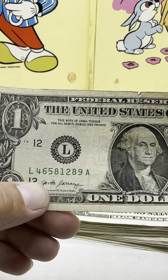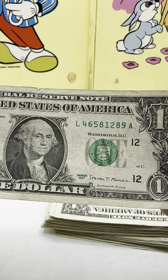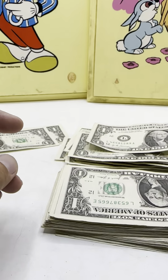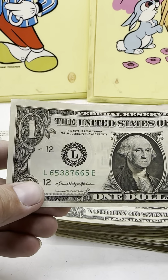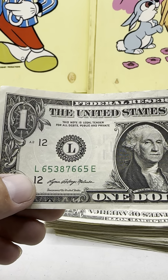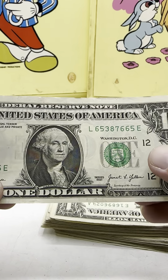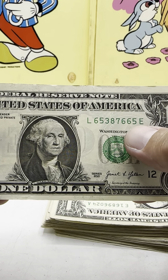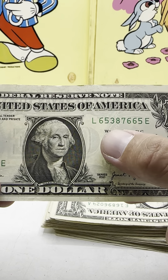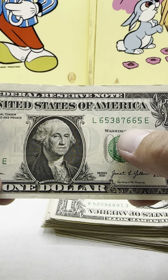77, 33, 53, 83, or 39, 53, 89. Okay, 2 8s. But let's see if we can make something happen. No. No. Well, we did find 2. Bookend, but there's only 2 numbers at each end. What you're looking for is 3 numbers at each end.